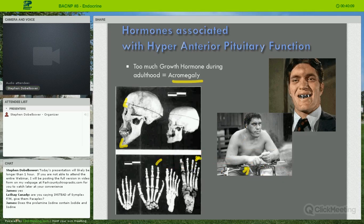So if on occasion I see people who have these enormous catcher's mitt hands, right away I'm thinking, okay, could this be a situation where a pituitary might be in question?